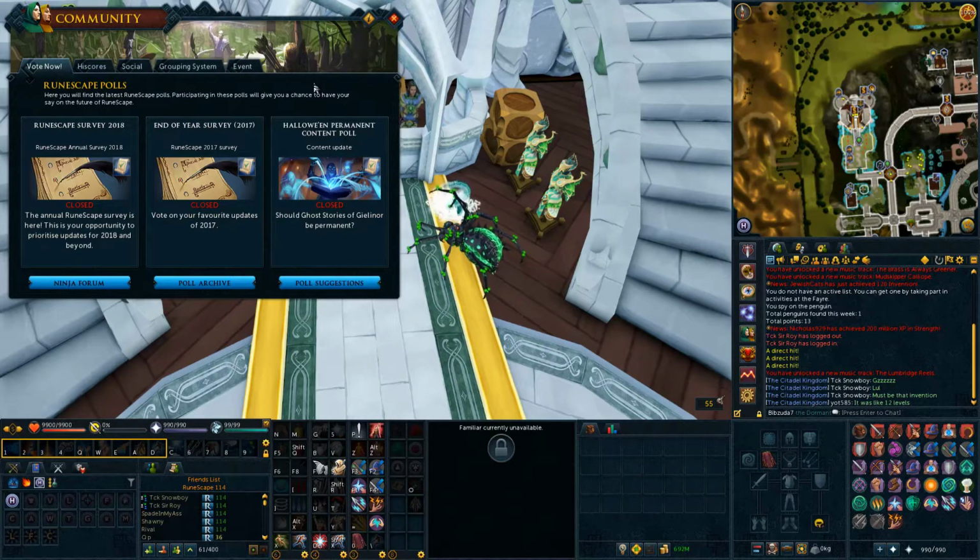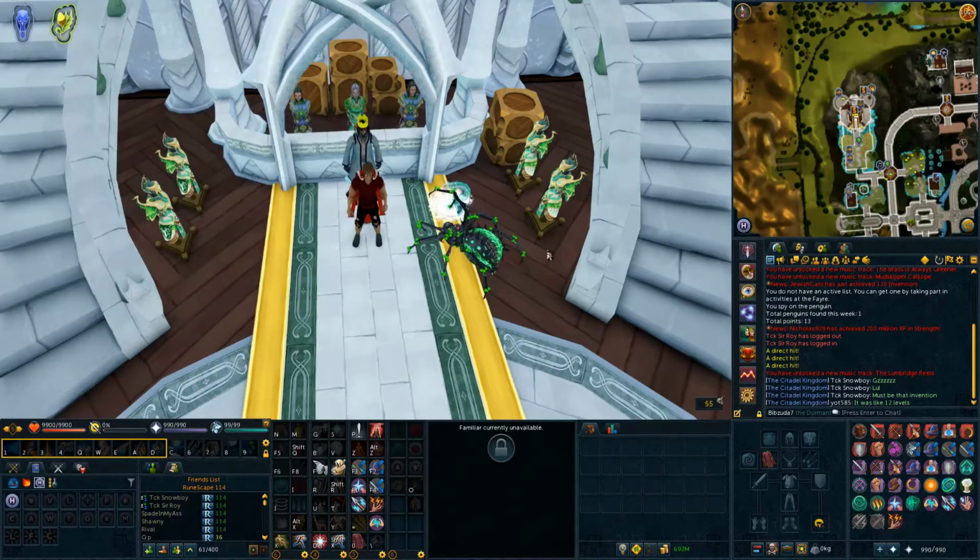They do polls for maybe a month, and then they give up on it. It's really stupid. I don't understand why they don't do more polls in the game. Really, they should. Even small little things like this, why not? You would get way more votes and way more input from players. It just doesn't make any sense at all. But yeah, that's about that.